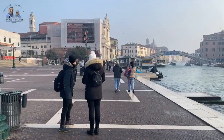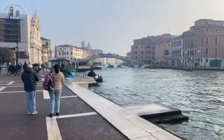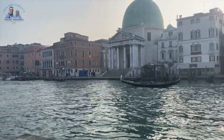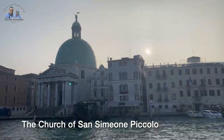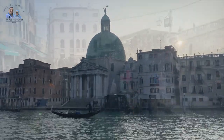At this point, on our left is the railway terminal, which serves as the entry point to the city. And on our right is the Grand Canal, the largest canal of Venice and connected to other smaller canals. On the opposite side of the canal, we see the San Simeone Piccolo Church, built in 1738.